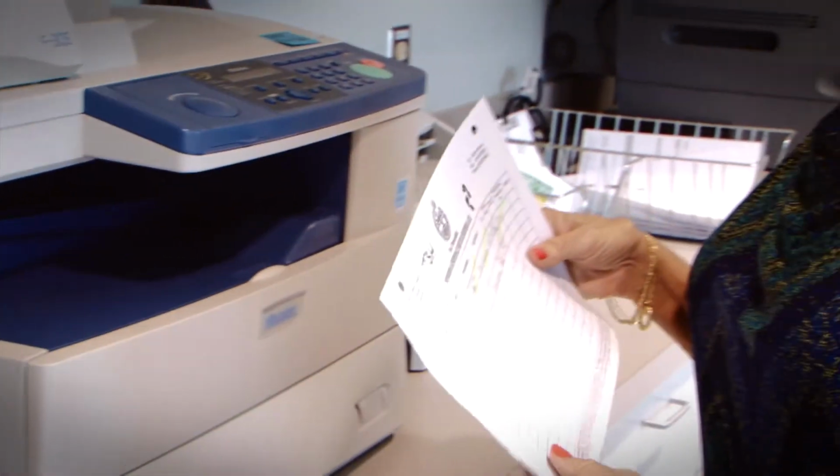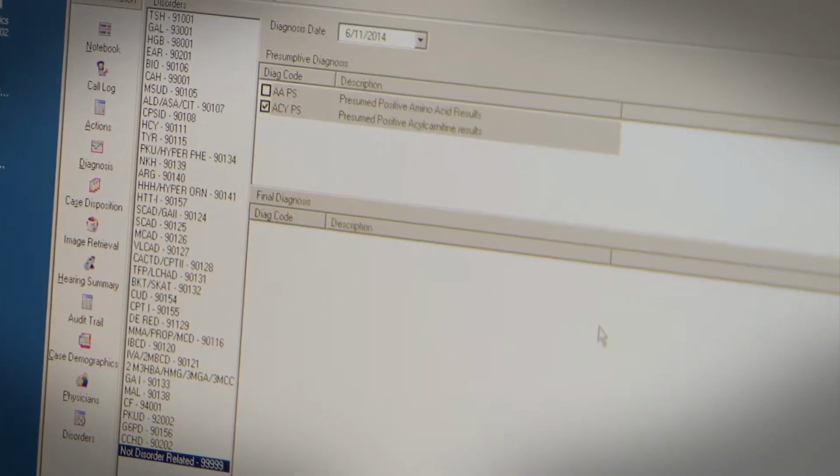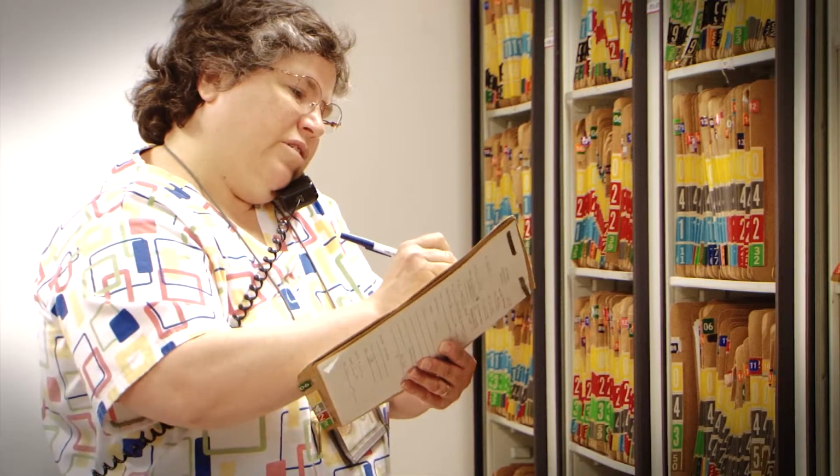After the state lab faxes over the results, our follow-up nurses that are the case managers will process them through our Neometrics computer system. After that, they call the physicians and report the results out to the physician so they can get the patient back in for additional testing.